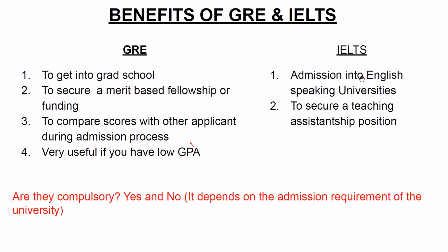So computers select students who had about 150 in the quantitative section, and then let's further assess them. It's used to get into grad school. It's also used to secure a merit-based fellowship or funding. Some schools want to give funding to their best students, so they look at your GRE score and say, okay, you had a very high GRE score. Therefore, if this school gives scholarships based on merit, based on your academic performance, they say you had a high GRE score, so we want to give you this amount of funds to support you in your studies.